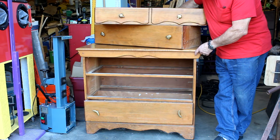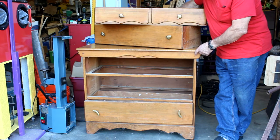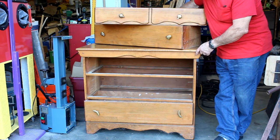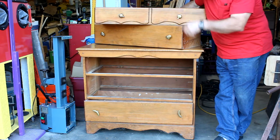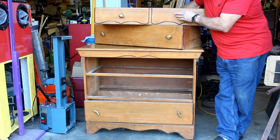So I'm going to disassemble it and repurpose the wood, because most of it's all solid maple. Of course, it's well seasoned, and there aren't any checks, and it's dimensionally stable. It looks in good shape. So I'm just going to disassemble everything, put the wood into inventory, and I'll have this material to use on future projects. And these drawer pulls my wife wants to keep.